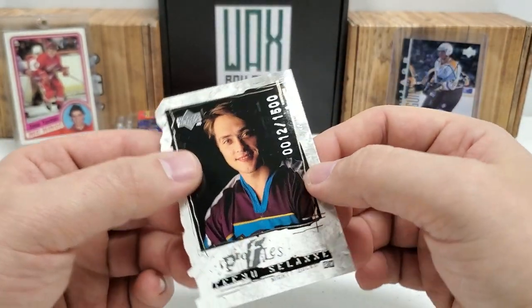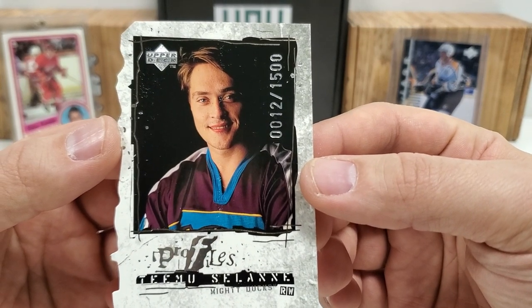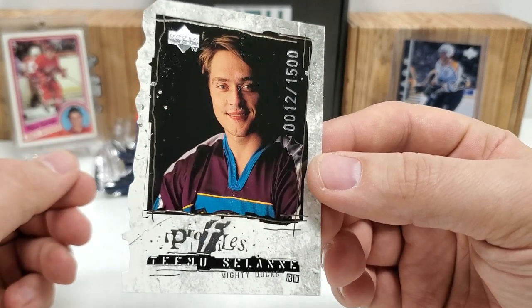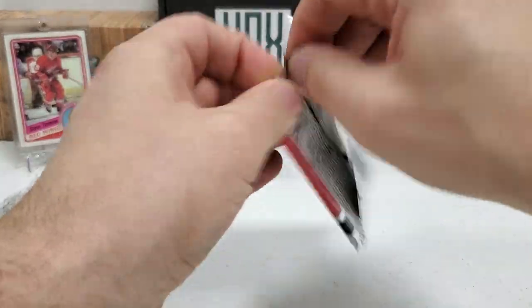And, you know, that was really close to jersey number, too. That's what I was thinking off the top of my head. Four away from the jersey number, that would have been sick. But, I mean, that's probably my favorite pull of this box so far. That might be the box hit, actually. That's a nice one, though. We'll definitely get that sleeved and top loaded there for you, Austin.